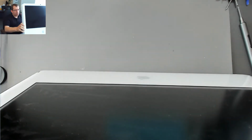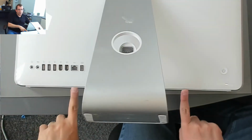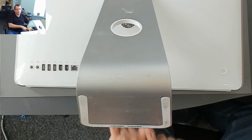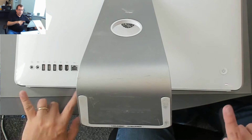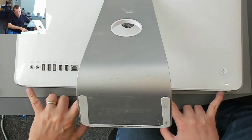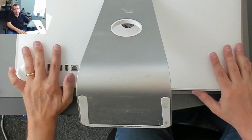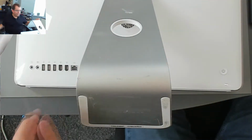So I'm not sure how to open this up. There are screws on the bottom under here. There are two screws that hold the door for the access to the memory, and then there are 4 screws, 2 on either side, Torx screws, that I think hold this whole panel onto the Mac, but I'm going to look at some documentation and find out.